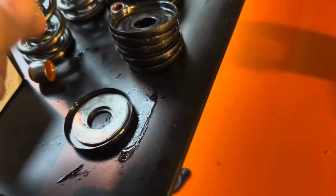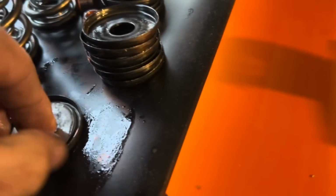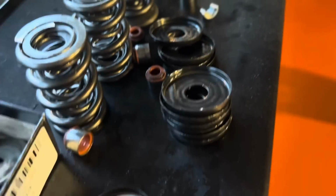So the one that we broke, and there's another one that's cracked over on the side, those two right now just won't have the cups, but they'll have the hardened shims just stacked on there. And then as soon as I get the new cups, then we'll put those in. So that is the game plan with the heads.